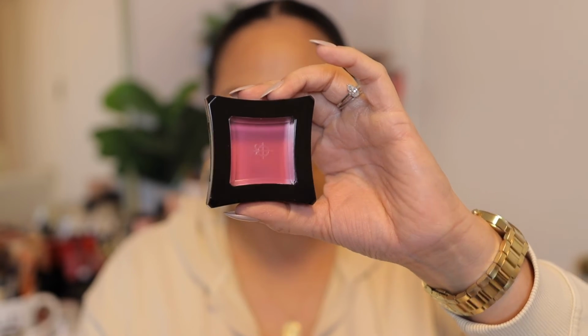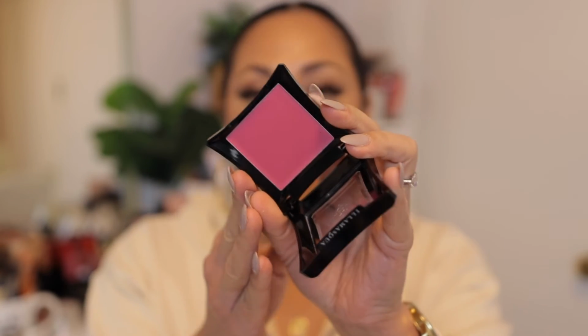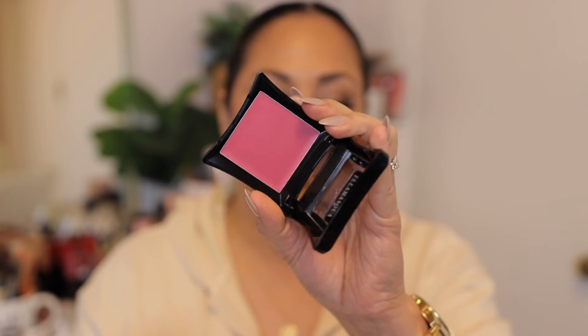It's a cream blush. It's gorgeous. And I did test it in store, and it comes off beautifully on the skin. But look at that. Oh my gosh, that is so, so pretty. And I honestly think that I could wear this all year round. Even though it's a bright pink, I can always add it over another darker color or add it over a light color like the one in the Jouer palette.